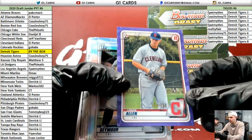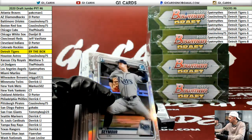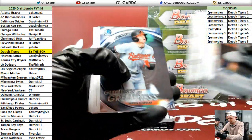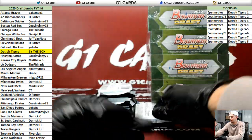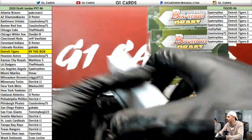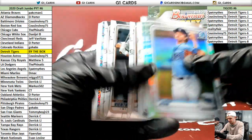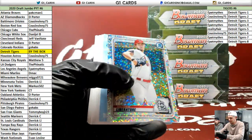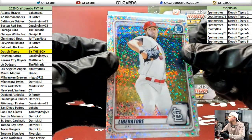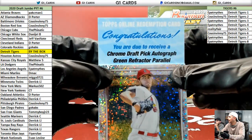Logan Allen. He's another one. He's a lifer in Bowman. This is his first. Bowman lifer. Oh, almost gave up the goods. Libertore. Another lifer. Gave up the goods. Green Refractor Auto.